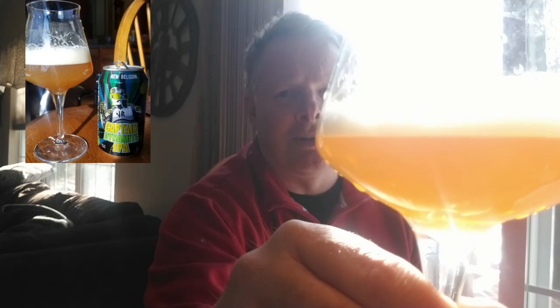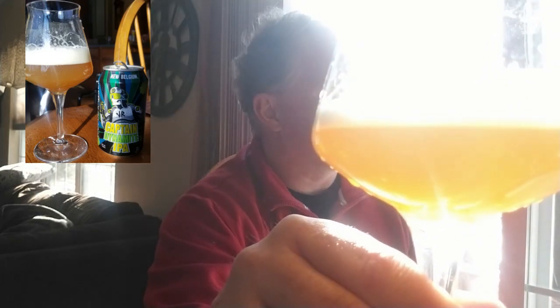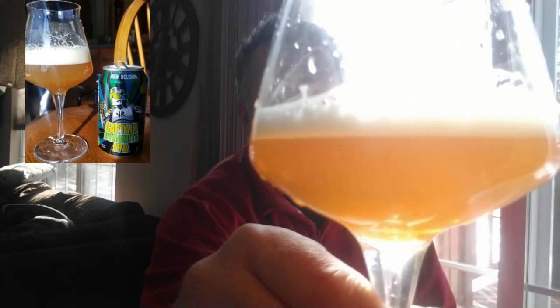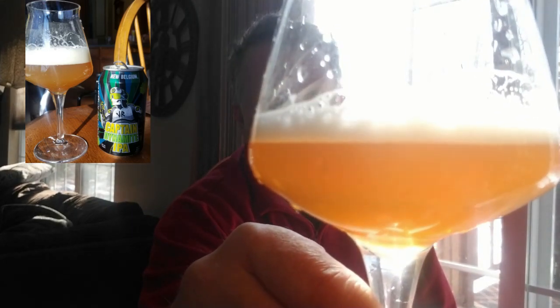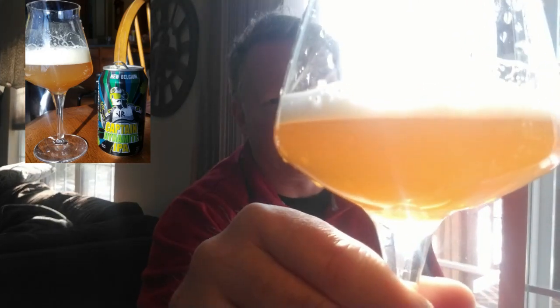Color-wise, the lighting's a little crazy. I'm filming this in February. The sunlight over my shoulder is screwing things up a little bit with my lighting. But I have this kind of dark straw to light gold to medium gold color. Actually, I'm not even going to say medium gold. The light is playing tricks on me.